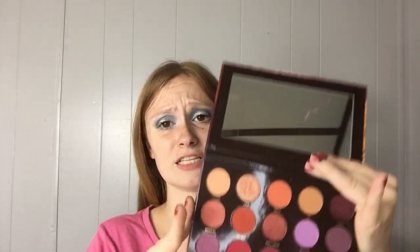Next I have a Hip Dot palette. This is the Zion palette. This is so good. This was one of my favorite palettes I got in BoxyCharm.